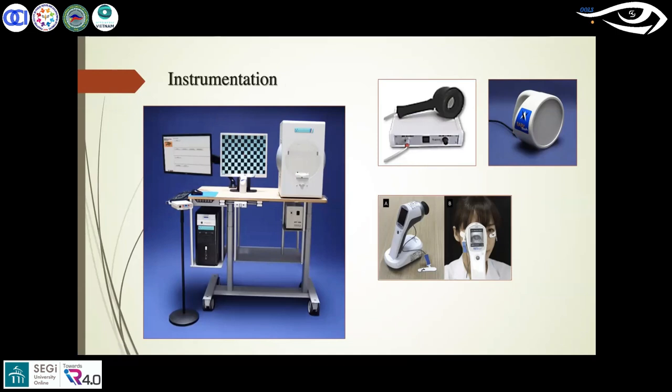These sometimes also come along with handheld devices, which make it more portable. You see the baby flash or the handheld flash, where the stimulus is presented in a handheld mode. This makes it more portable, and it can be used for infants or patients in supine position. So all this is a complete package to do an electrodiagnostic test. And nowadays, even complete ERG tests are done in handheld instruments, which makes it even more compact and portable.